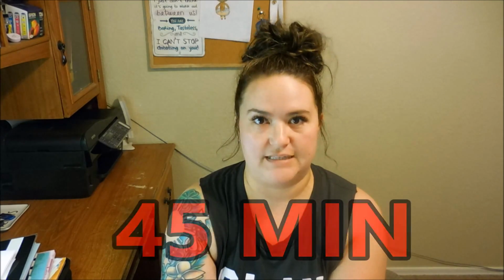So low intensity steady state cardio is doing something like walking on the treadmill, doing the elliptical, riding the bicycle, and working at 60 to 70% of your maximum capacity for about 20 minutes or more. Now, ideally, to get the maximum fat loss benefits with steady state cardio, you should do it for at least 45 minutes. Some great things that steady state cardio offers you: it improves your cardiovascular endurance, which you can carry over into your daily activities if you hike, if you bike, if you do outdoor activities, any recreational sports. An improved cardiovascular system can definitely benefit you in those areas.